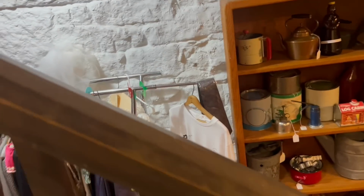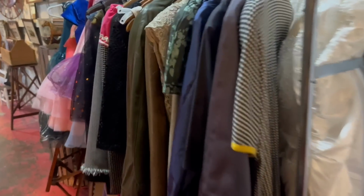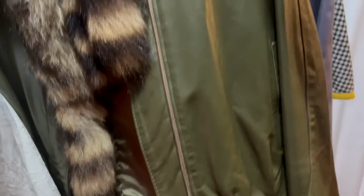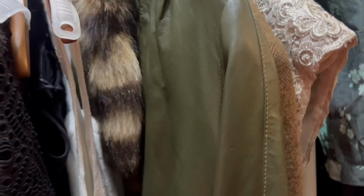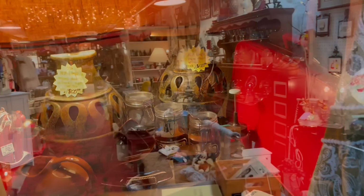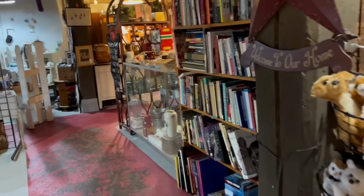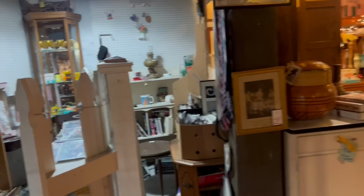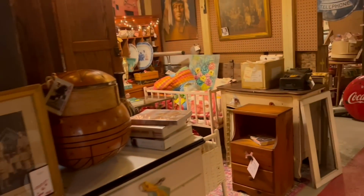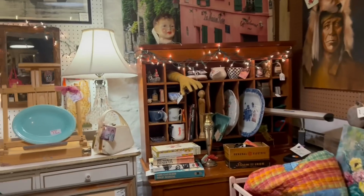I think it's for kids. Last thing I need is another jacket. I have like a huge jacket problem. Oh, it's just like a random raccoon tail. I don't know about all that. Sweet lamps. Good grief, this is crazy. Every time I turn around, there's like 5 different options of which way to go. There's so much more going on in here than I had anticipated. I know I said that, but I'm like genuinely surprised. At least now I know. Whoa, what's happening here?